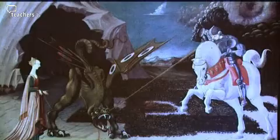He's looking for food. Looks like the girl's a princess. Holding a stick with someone's head on it.